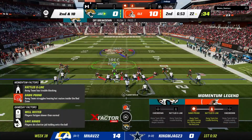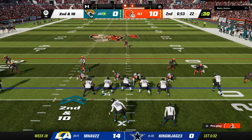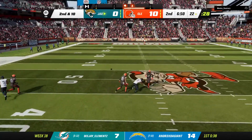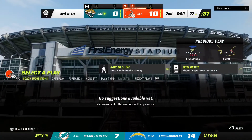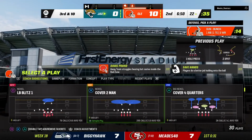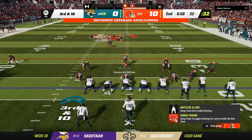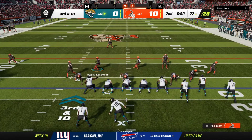So now 2nd and 10 after the incompletion on 1st down. Now Lawrence to throw. And that is incomplete. Well, after incompletions on 1st and 2nd down, it certainly seems like a reflection of what we've seen so far in this game. The defense, quicker to the punch so far. Let's see if they can get something going here on 3rd down. Now they face a 3rd and 10 after back-to-back incompletions.